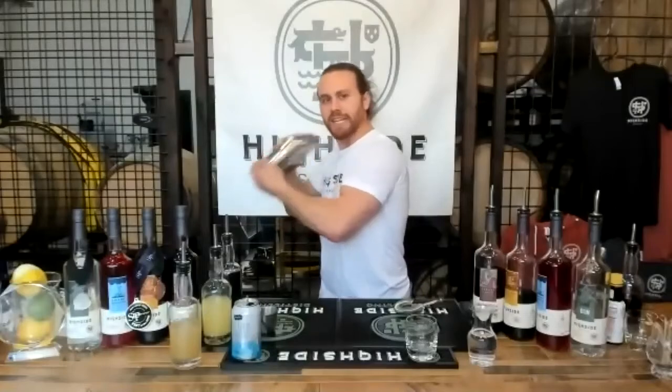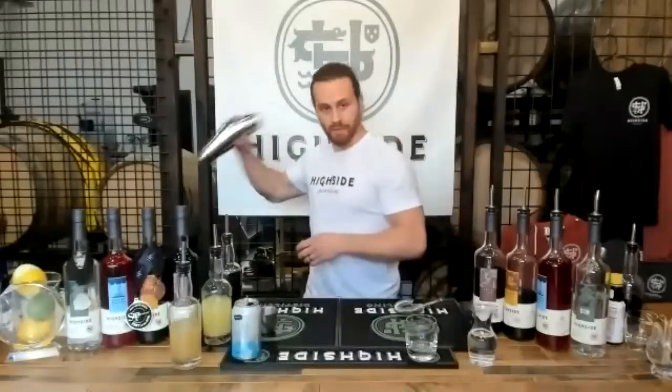Try a few different shaking techniques here. Matt, have you already added the egg white? Yes. So all the ingredients are in here. We have the Amaro, the Demerara syrup, the lemon juice, the egg white. So we're shaking that all together to get it really nice and foamy.